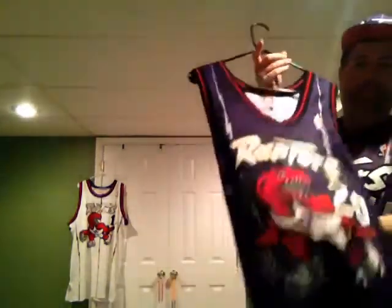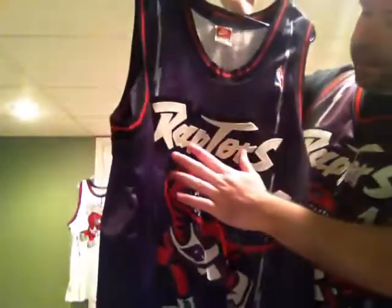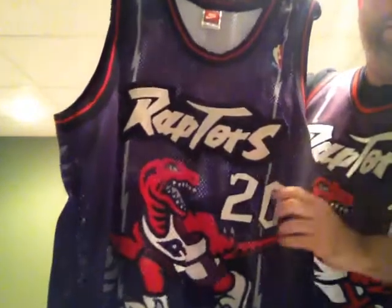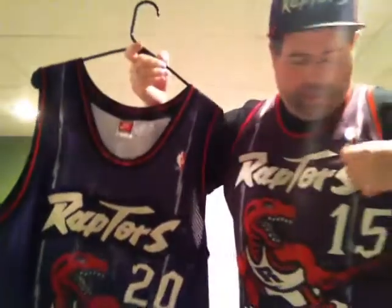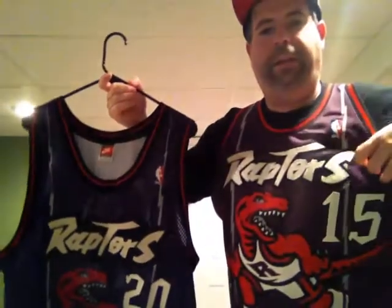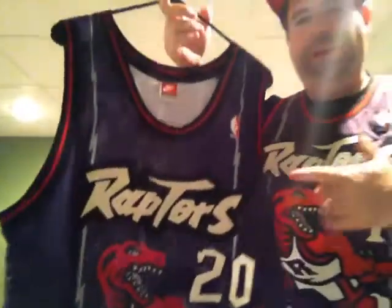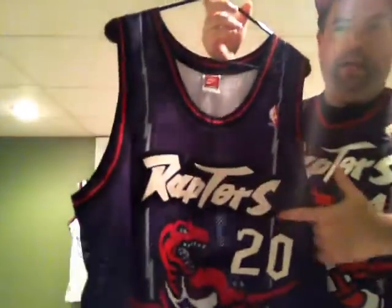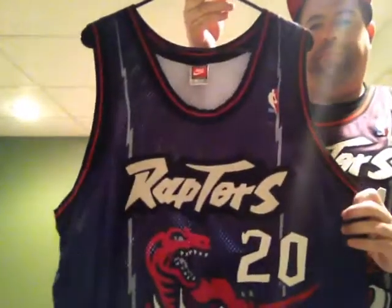So you got the Raptors on the front. That is actually double stitched, and then you got the 20, which is double stitched. Now the thing about it is, Mitchell and Ness made theirs with the Dazzle Twill on the Raptors. I think Nike made it without the Dazzle Twill, and I think Champion made it with the Dazzle Twill, like it is on the Mitchell and Ness version.